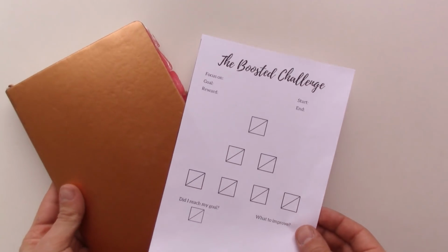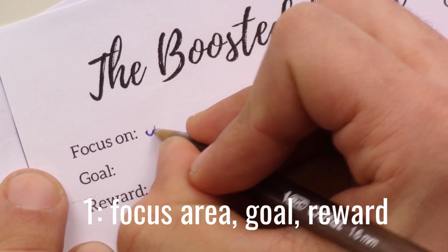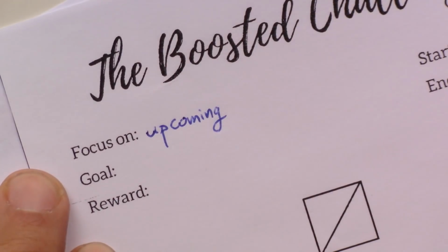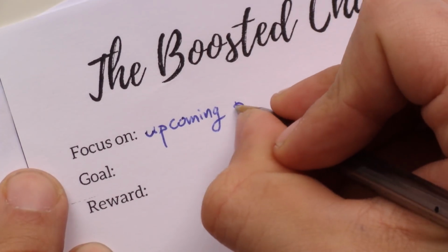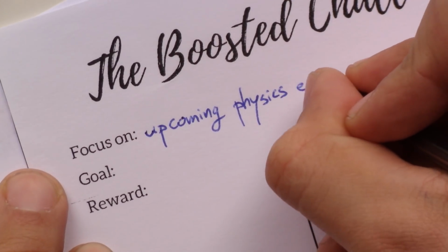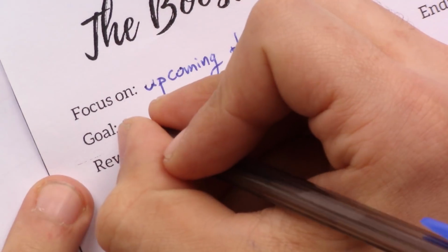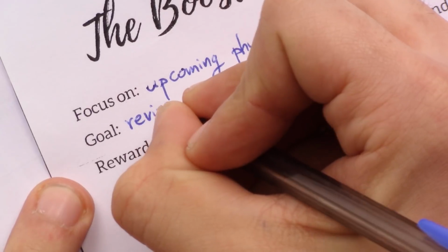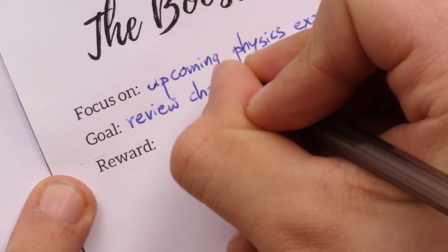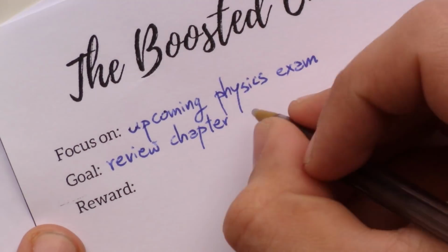Now guys, it's time to start filling our challenge in. The very first thing you do is to decide what you want to focus on. For this video, I'm going to focus on an upcoming physics exam that I need to study for. The goal that I want to achieve is to review all of my physics chapters from chapter 1 all the way through chapter 5. When you set a goal up, it's always better to be as precise and as clear as possible. This way, it'll be easier for you to know whether you actually achieved the goal or not.